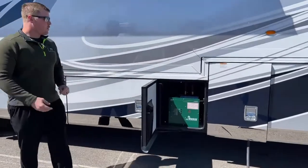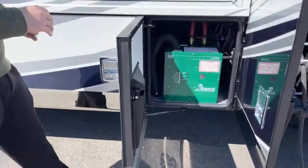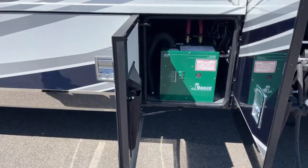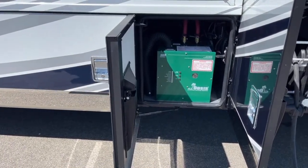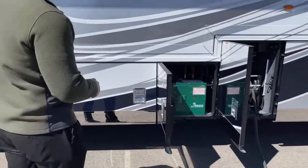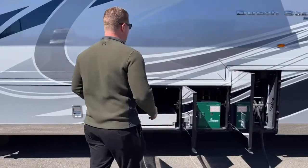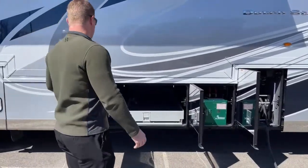Right here, we've got our Oasis hydronic heating system. So that is going to run off of either diesel fuel or electricity, depending on your situation and where you're using it, would kind of determine if you're going to use electricity or diesel fuel. But that will provide you with on-demand hot water as well as your furnace.